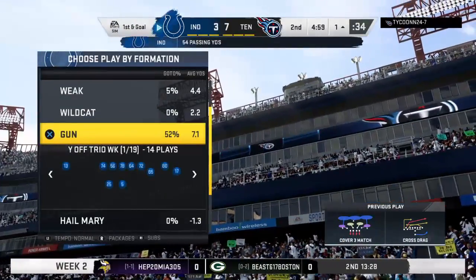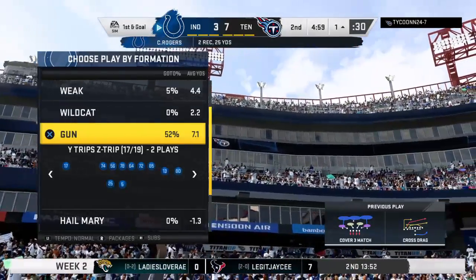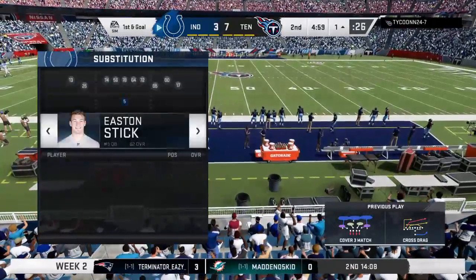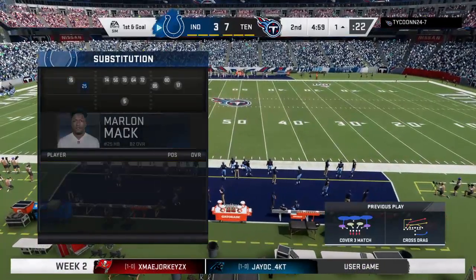Seems as if the passing attack's starting to heat up a little bit here in the 2nd quarter. You can sense and you can see the momentum, because now they're reading their patterns downfield, they're understanding the coverages, and they're finding the open holes in the defense.